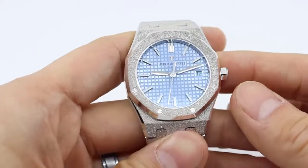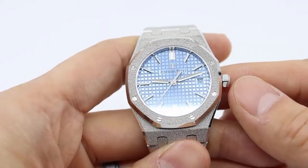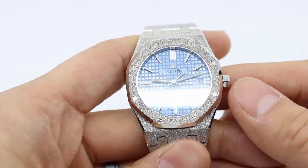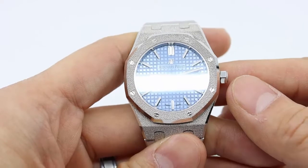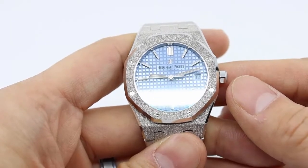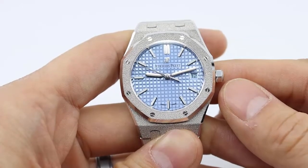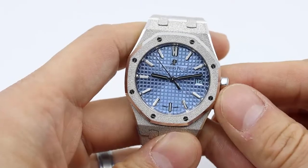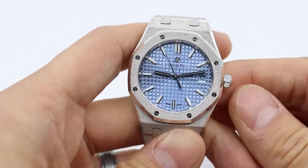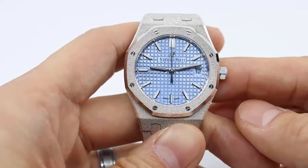Today we're going to be looking at a 34mm frosted white gold Selfwinding Royal Oak with the light blue index dial. Model reference number for this watch is 77353BC.1263BC.01. Retail price on this watch for 2022 is $60,300 US. I'll be going over all the aspects of this watch: case, bezel, dial, crown functions, as well as the movement and the bracelet, and I'll give some of my thoughts on the watch throughout the review.